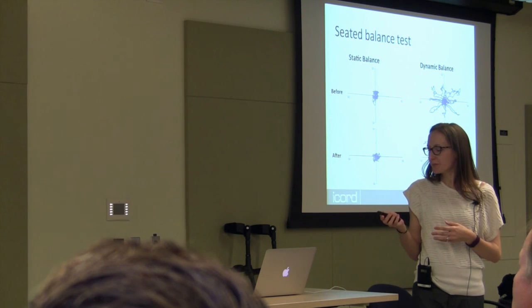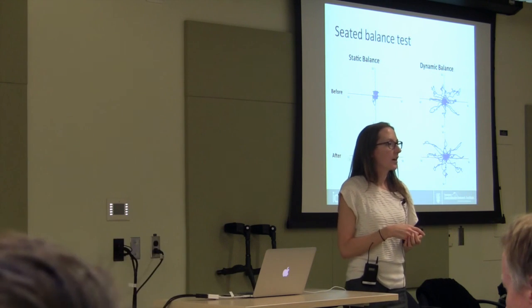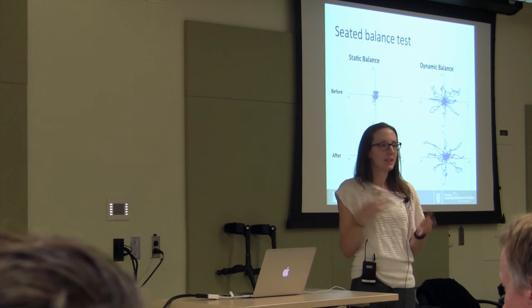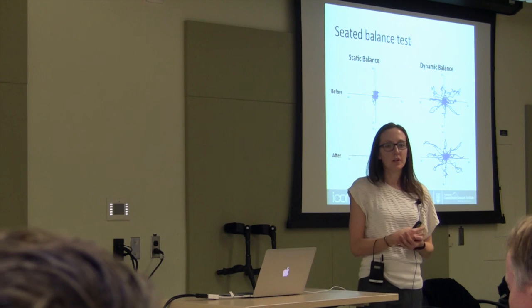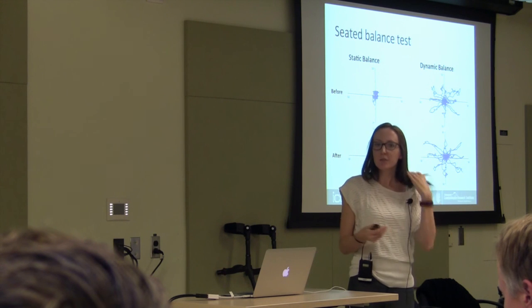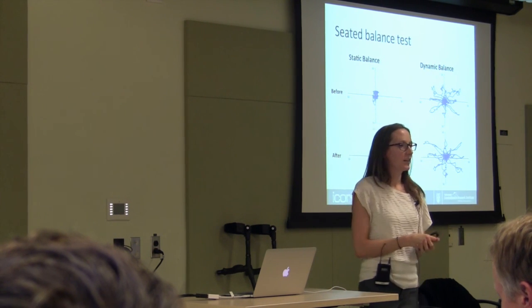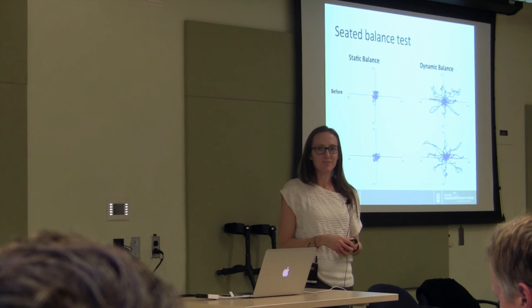direction. So continuing on with the study, we hope to show that EXSO training can improve seated balance control. And this is important for people who use wheelchairs as their primary mobility tool during the day. So if we can improve their seated balance control with some gait training in the EXSO, hopefully it will help their activities of daily living.